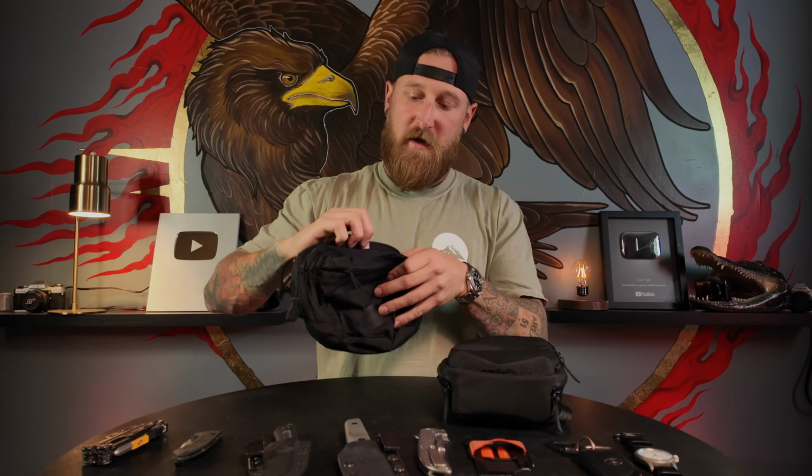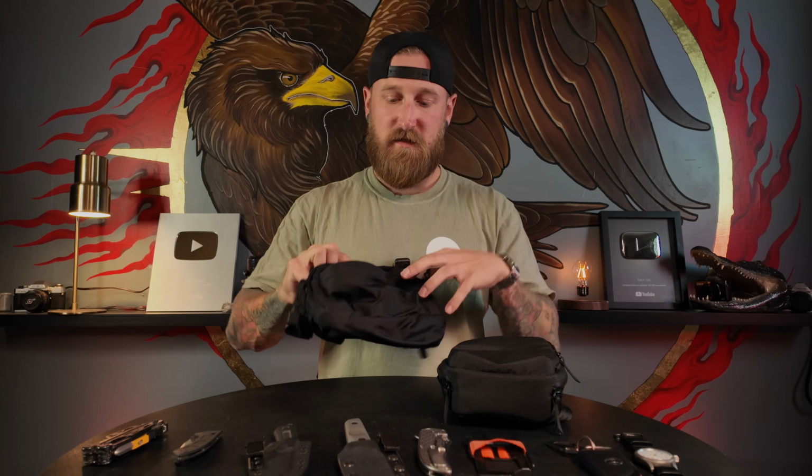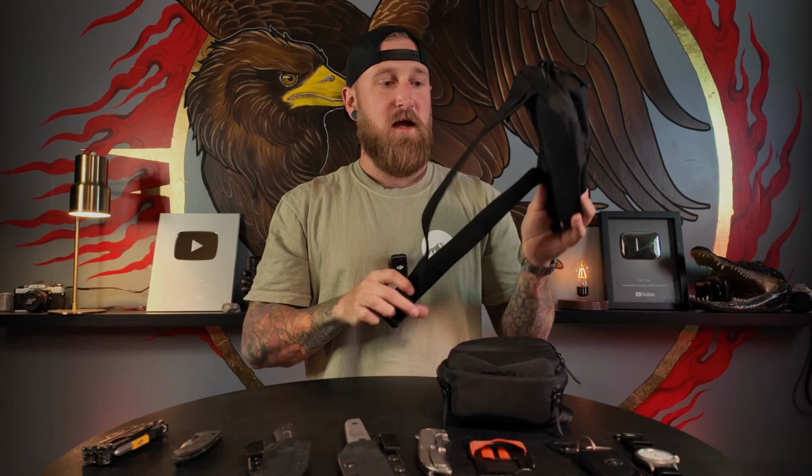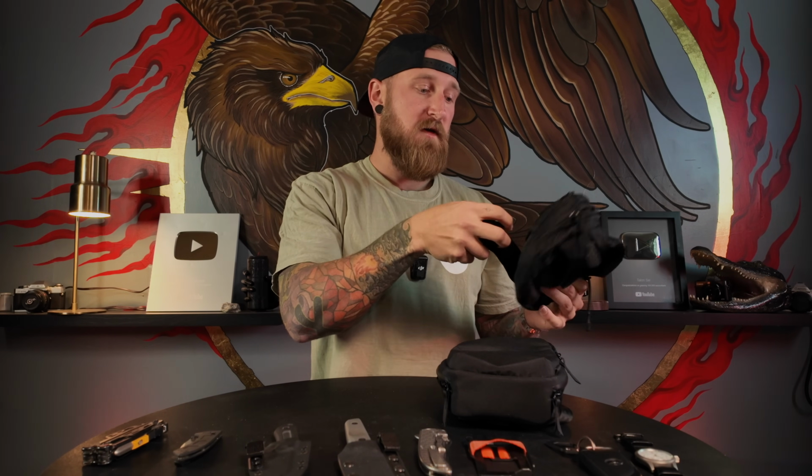It is a super lightweight bag coming from Vertx, which is different from the Cordura and other materials that they generally make their bags out of. You basically don't even realize it's on you, and you can wear it across your chest or around your waist. I've definitely done a full video on this bag before too. This thing is great, and you can also CCW very well in here.